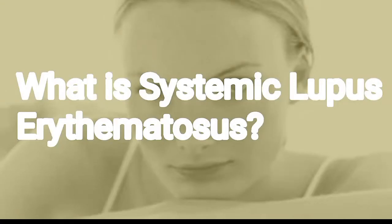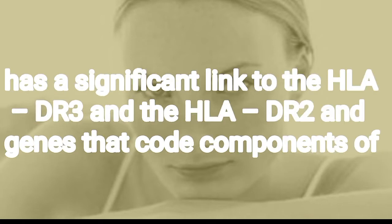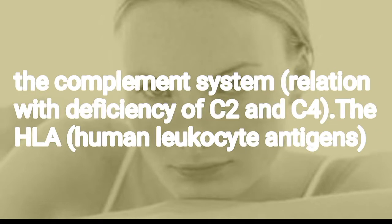What is systemic lupus erythematosus? Determining factors. Genetic factors. Systemic lupus erythematosus has a significant link to the HLA-DR3 and the HLA-DR2 genes that code components of the complement system, relation with deficiency of C2 and C4.